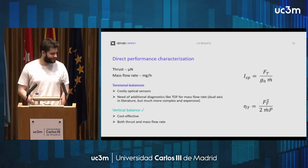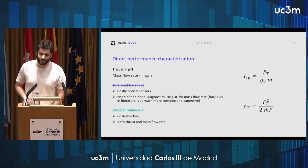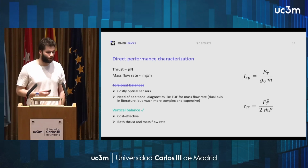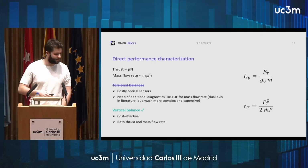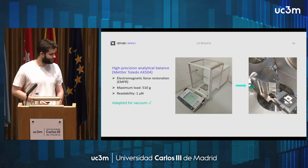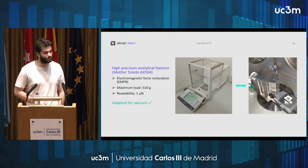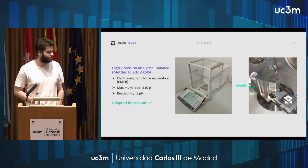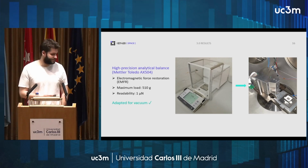So the idea in this thesis was to go for vertical balances that have also been tested actually in the literature for electrospray thrusters. And they're more cost effective, and under the right conditions, you could also measure, as I said, the mass flow rate. So what I did basically was to take a high precision analytical balance, dismounted and adapted for vacuum, that has a readability of 1 micronewton and a maximum load of about half a kilo. Well, and it's based on electromagnetic force restoration.